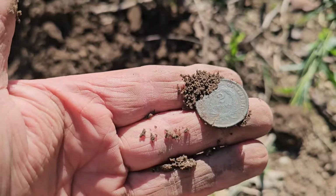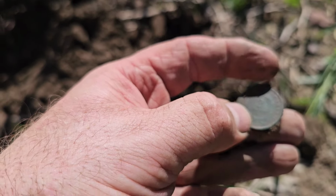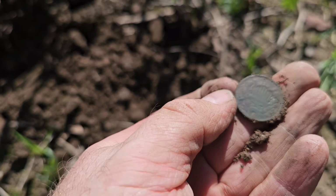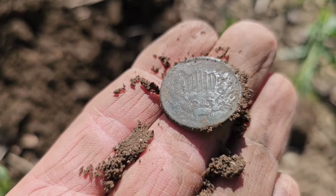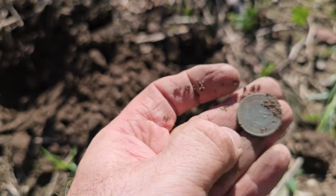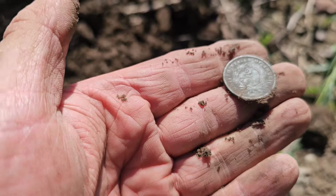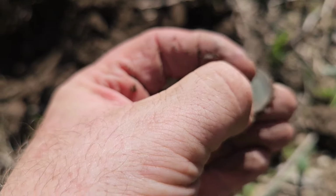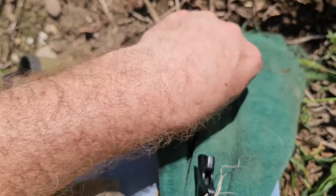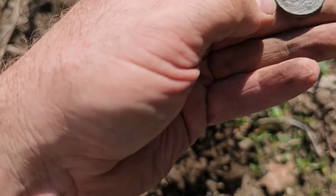Oh, it is a 2-cent piece. I'll be doggone. That is awesome. Look at you. I don't ever remember digging a 2-cent piece at Condra. That is so cool. Pretty good scratch right there. Let's see if we can get a year. Probably 64. They always are. Here, seems like.